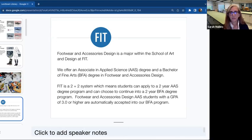And you can do that in footwear and accessory design. You could do a 2-year AAS in our program and then choose another major. There's toy design, which is a BFA. There's fabric styling, which is a BFA. Some programs are only AAS and BFA.